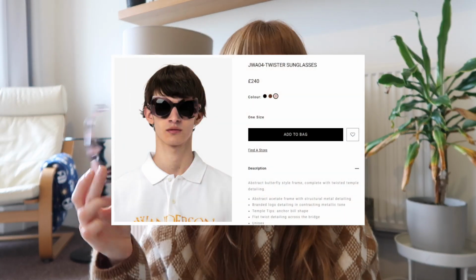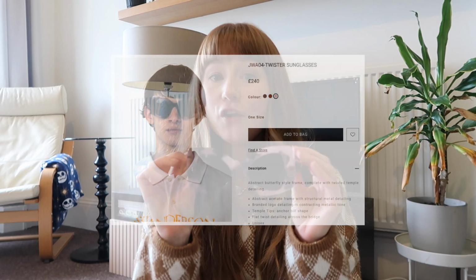So the first item, I'm just gonna grab whichever one I see first. Actually, I'll just grab the one that I just quickly pulled off of my sunglasses rack. And this item is a pair of J.W. Anderson sunglasses. Now, these were only released last year, I believe in June or July, maybe May. So they're not even a year old. And these are still online. I will link them down below. You can buy these sunglasses right now on the J.W. Anderson website for £240 if you would like to do so.